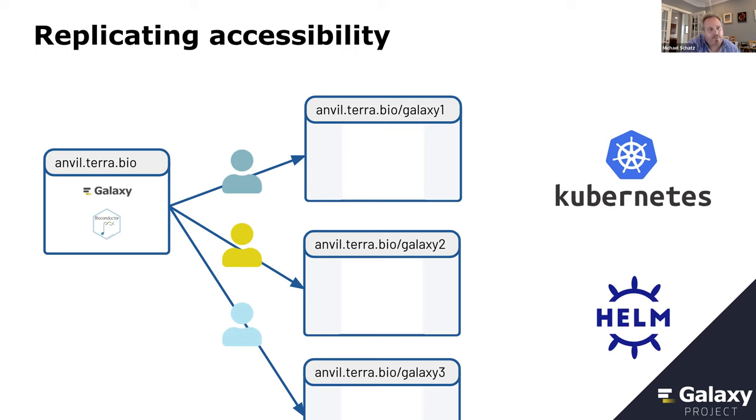There are pros and cons to that concept, but in the here and now, it wasn't practical to execute given the time frame and the level of funding that we had available. As an alternative model, and this is what's available today, instead of a multi-tenant environment where many users connect to one centralized Galaxy, we've moved to a single-tenant model where individual users can boot up and manage their own version of Galaxy.